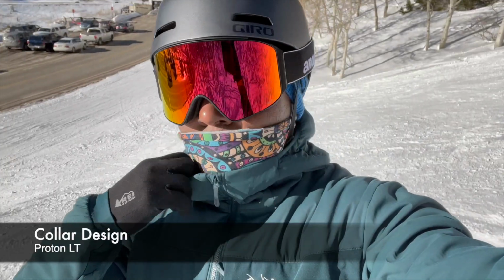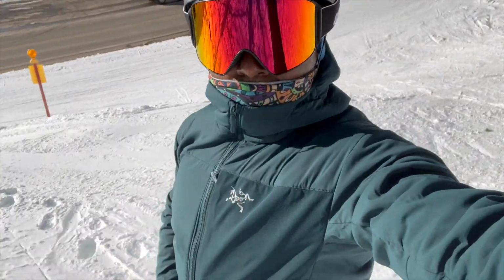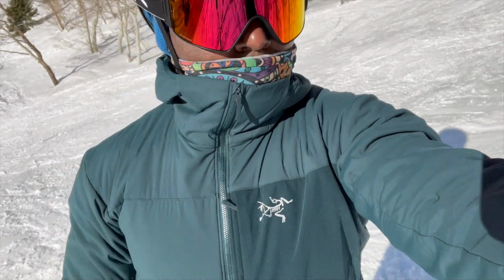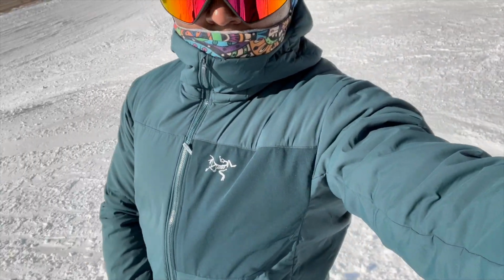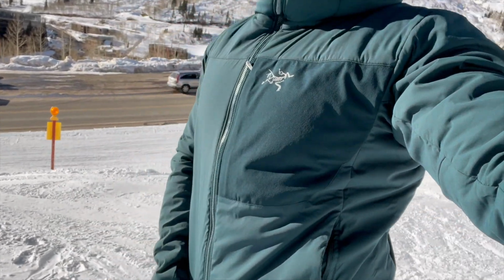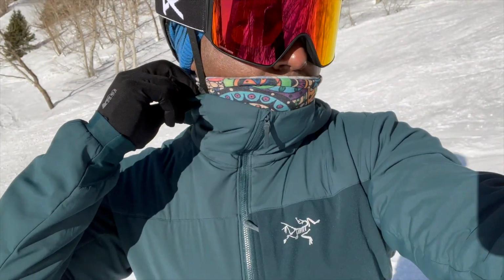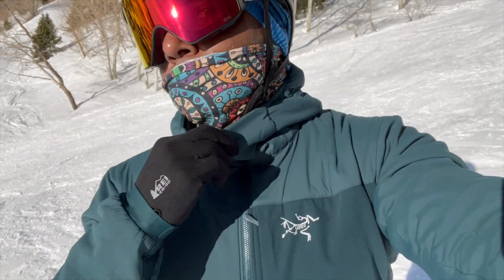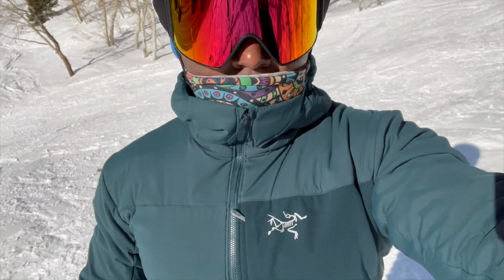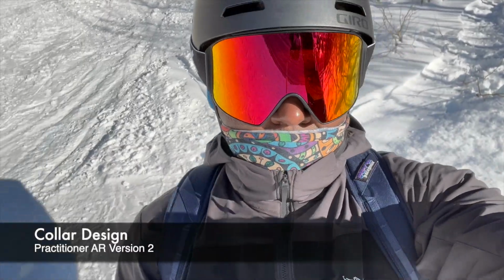Really a nice design that is also mirrored in the Proton LT shown here. Neptune color, by the way, no longer available. This was a 2021 jacket, I believe. But again, that same wonderful collar design where you can get your neck and face fully covered, very spacious for a neck gaiter. I think the Proton LT probably fits the best in terms of the collar, in terms of being most generous, but very, very good.